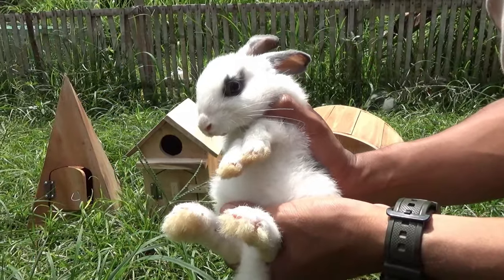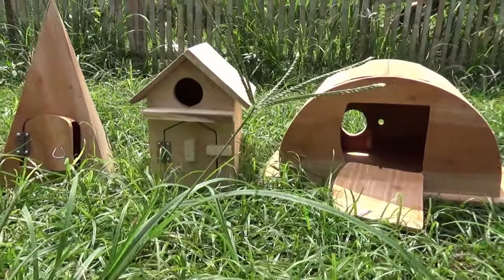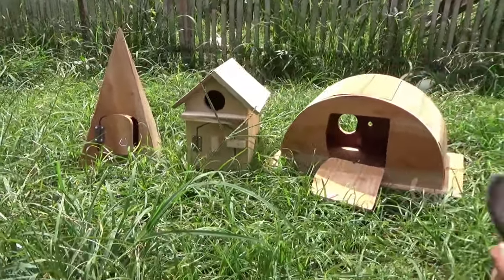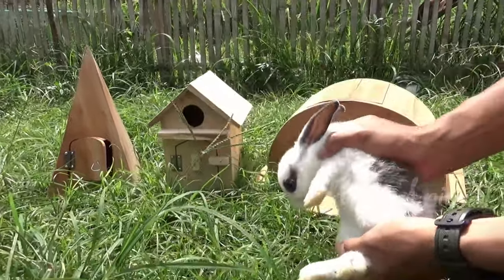Hello, we got a rabbit from a spin. Look, there is a wooden house in the grass. Wow, come on, let's put the rabbit in the grass.